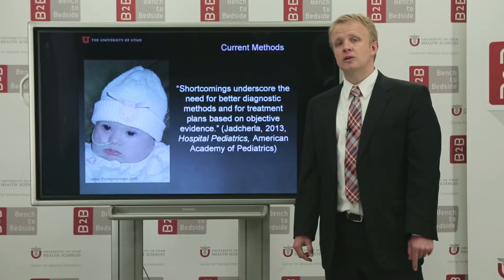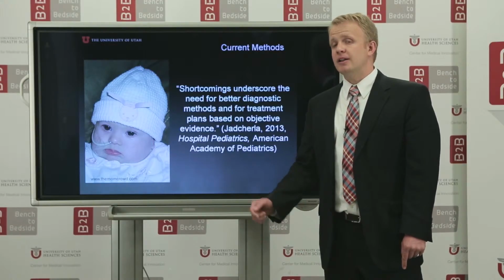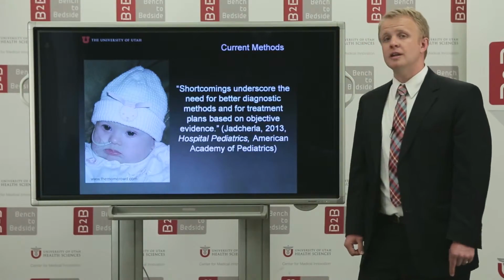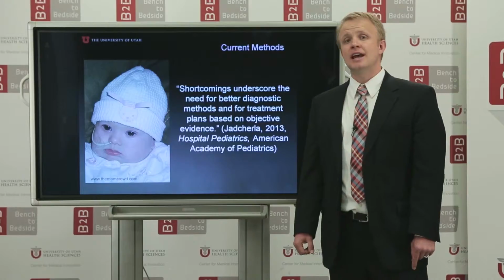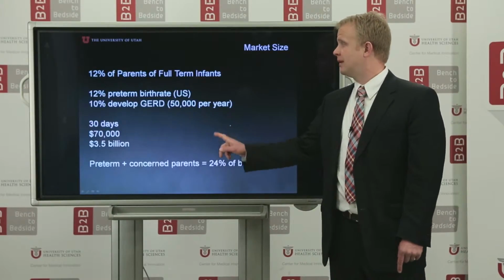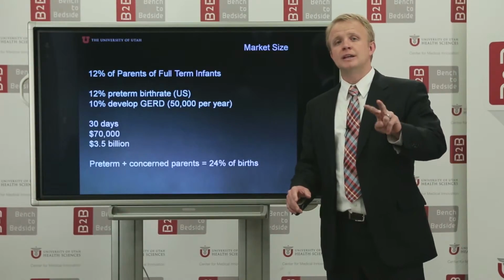In a recent journal article published in Pediatric Hospital, the author highlighted these failures, saying the shortcomings underscore the need for better diagnostic methods and for treatment plans based on objective evidence. When we look at the market size for the pediatric population, we're looking at 2.